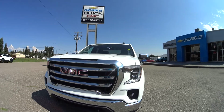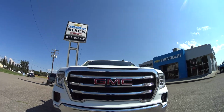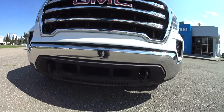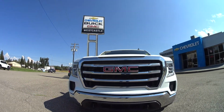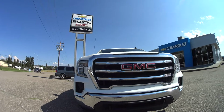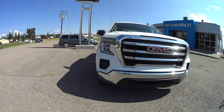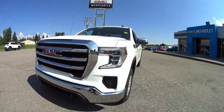Now these have beautiful headlights, a nice bold grille, and because this is a four-wheel drive, you're going to get some really good tow hooks in the front. Those are going to be good for off-roading, recovery, or if you need to anchor the vehicle in place while you're doing work. Being an SLE trim, you're going to be omitting the fog lights, but these headlights do perform excellent.